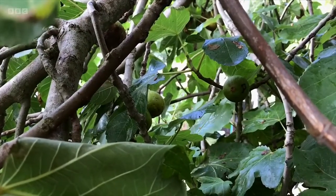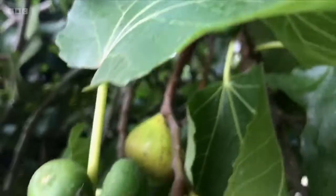Hello, my name's Carmen, and my husband David and I love our garden here in Hertfordshire. There's all sorts of things we love about it, but there is one plant that I'm particularly proud of and I particularly love at this time of year. It's this great big fig tree behind me.